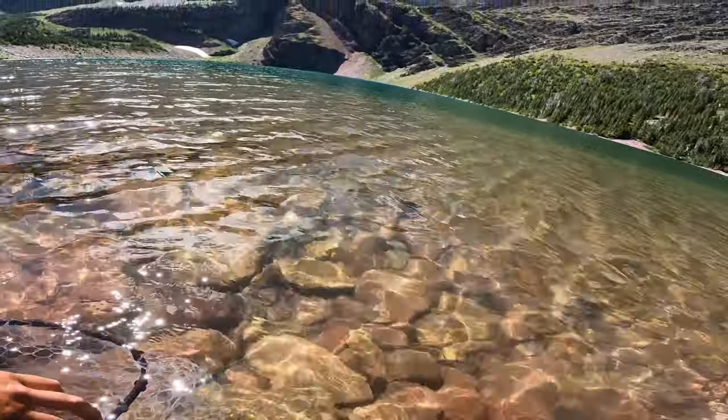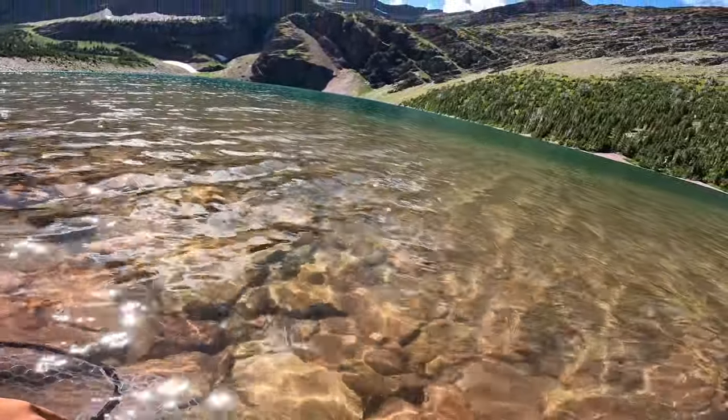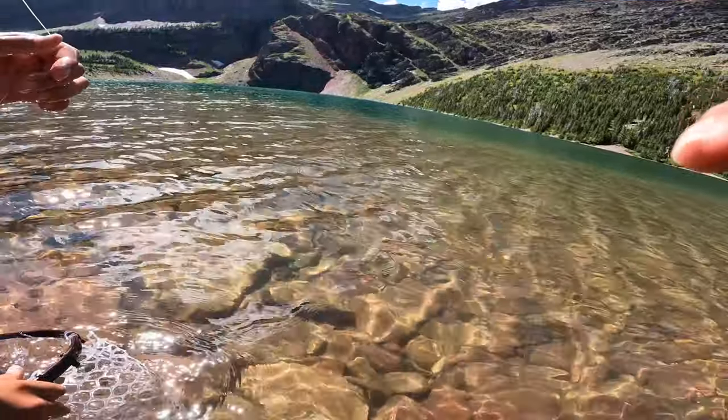They're being a little picky. That one I had to kind of slow it down and just let it sit on the bottom for like half a second and he picked it up.